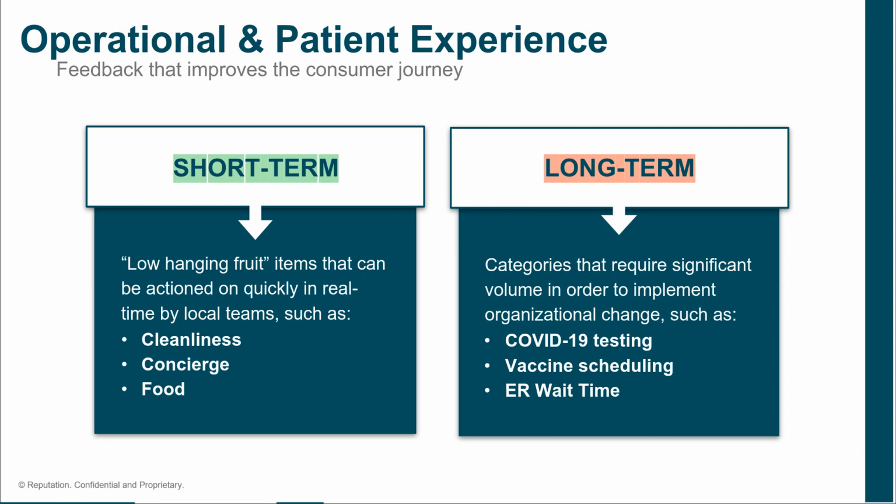One really big area that I worked heavily on in a previous role was ER wait time. We had a few facilities where this was a constant issue before COVID and dramatically impacted the reputation and market. So at one location in particular, we were able to determine the main issue was actually just a lack of signage and lack of communication.